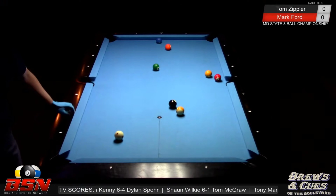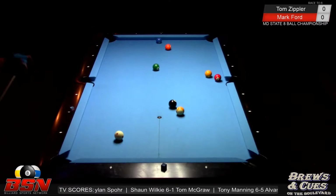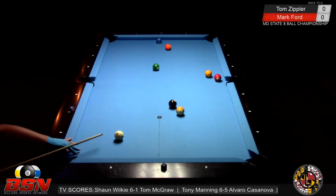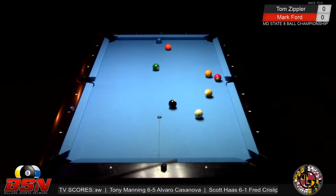Tom's in a really good position to be able to take the first rack here. Notice the first rack of all these sets has been much longer than the racks through the middle of the set. Players get a little bit more comfortable, in tune with being on the table. They've gauged their opponent accurately, and they feel a little bit more comfortable playing their game.